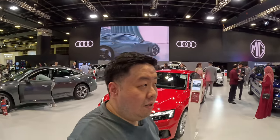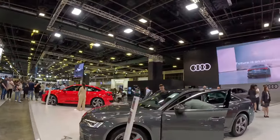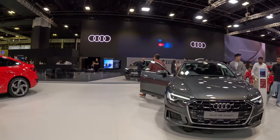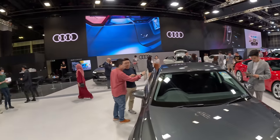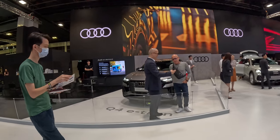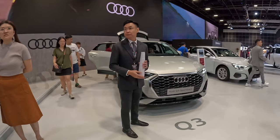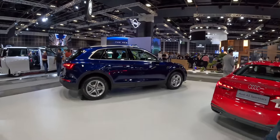In front is Audi, another luxurious brand popular in Singapore. Let's go and check out what they have to offer. From what I'm seeing, there are the usual brands that we are familiar with, like the A6, A5, Q5. Let's go deeper to see if there is any newer model. I believe this is new. This is the Q4 Sportback e-tron. But the rest are models that we are familiar with.